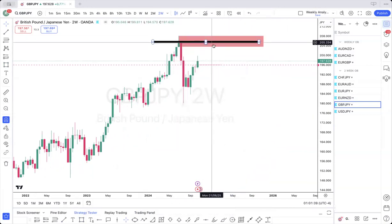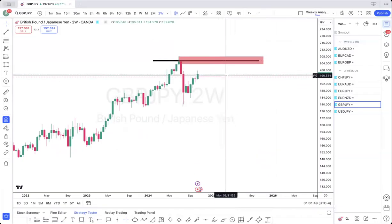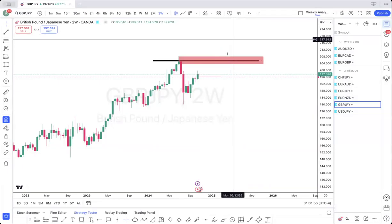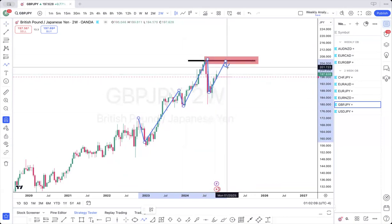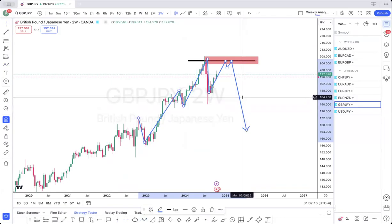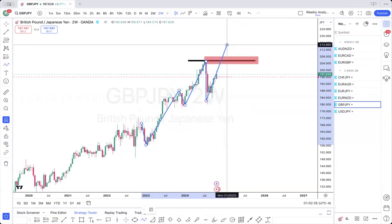So we would be looking for price to pull back into this zone to do one of two things. Give you confirmation of a sell to then pull back and sell back down, or it's going to break through and continue buying. As you can see, based on market structure, price is bullish. So it's either going to give you this and then sell, or it's going to give you this and keep buying.